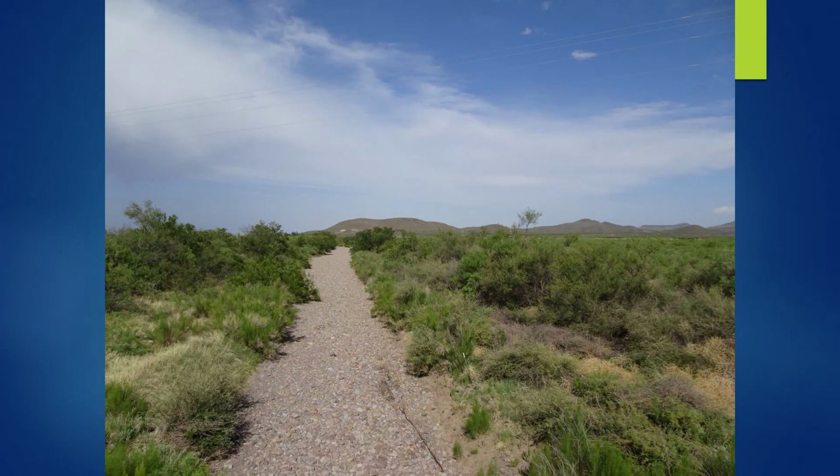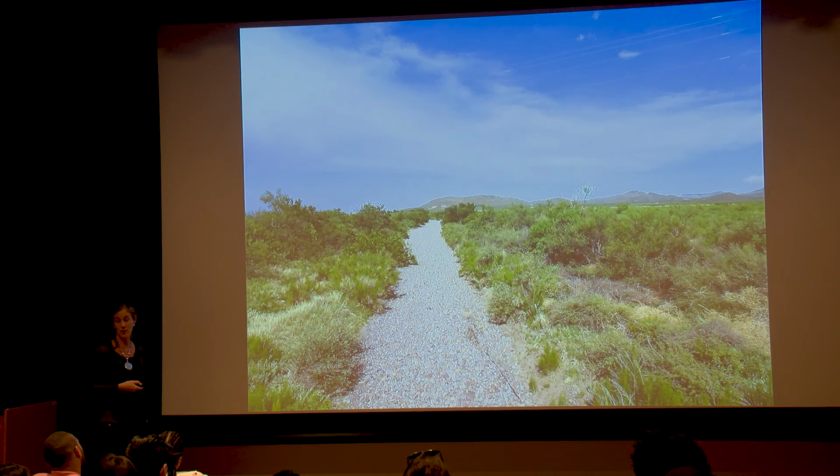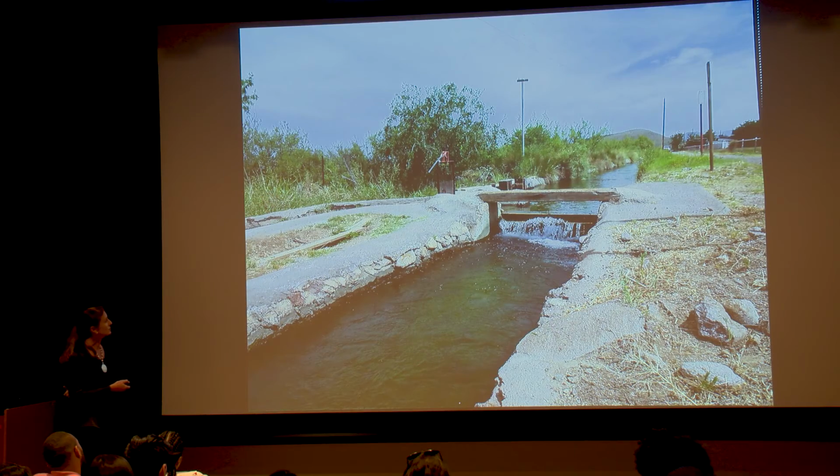This is actually a stream bed. That's what their streams look like when it's not raining. I was there in July, so it was not raining, and it all dried up. And this is what happens. So very different than what we have here, right? Our streams, rivers, whatever, they're always flowing. They just vary in how fast and how much, but they always have water in them.